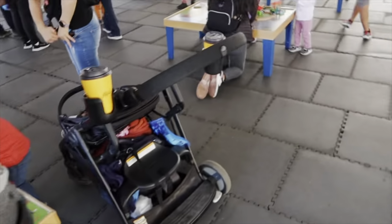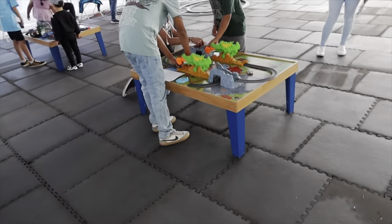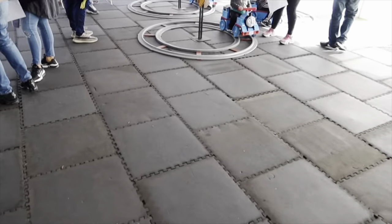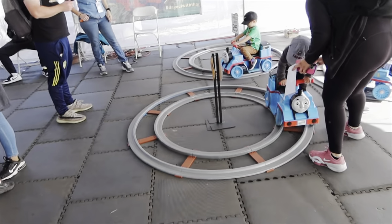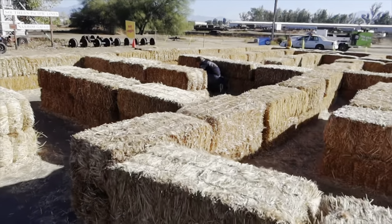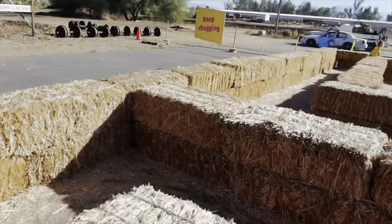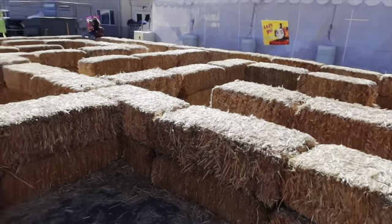All the train sets out. Blocks for the kids. Hey, maze time. Obviously not super high, which is nice for the parents. Easy to find out where the kids are, but for them, obviously this is great.